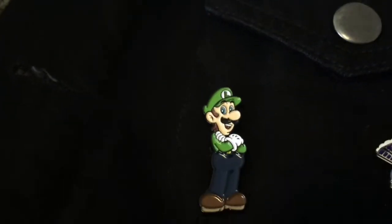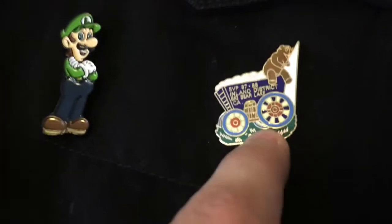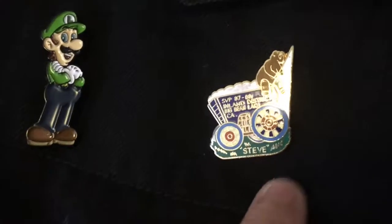Down here, I've got my little Luigi. It came in a blind box from a store called Box Lunch. And here's another Elks Club pin. It's got a little bear on it.